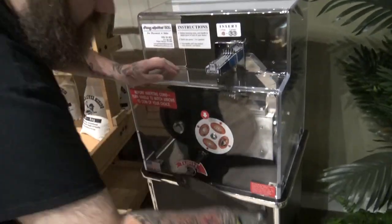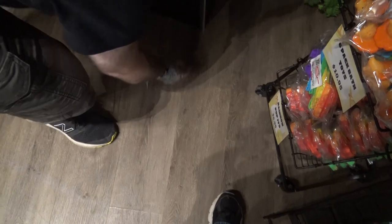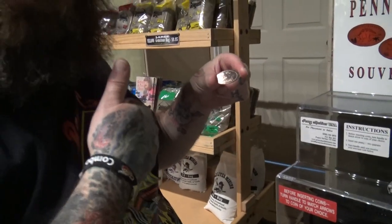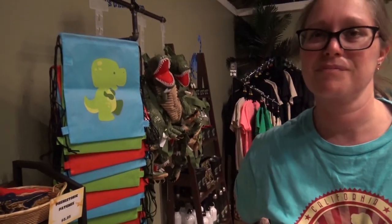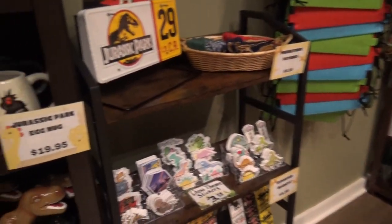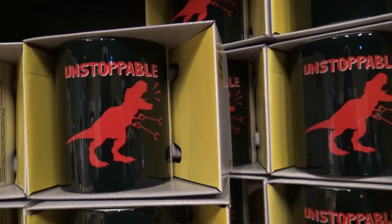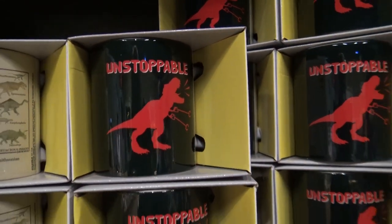Cranking, cranking, cranking. Oh, look, it just throws it on the floor. We got it though. Crushed penny, souvenir achieved. We're exiting to the gift shop. Joy is looking at some sticker stuff, but I think this is one of the greatest mugs ever. T-Rex, he's unstoppable. He has those arm extender things.